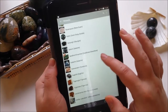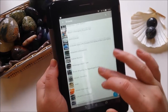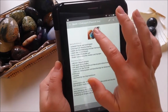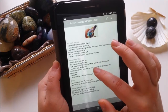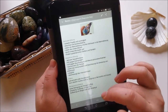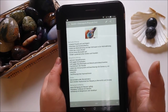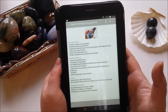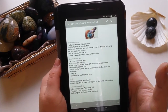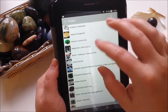Again, it's the same layout for all of the stones. Always this little picture. You can enlarge the picture just by tapping on it. And again, those four sections of information. You obviously can add sections that you find interesting, because you are the one to set up this database. So that's quite great.